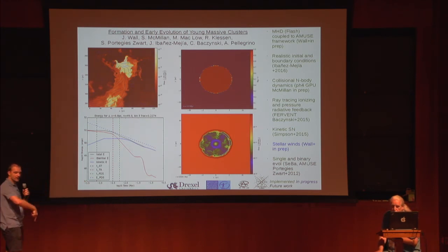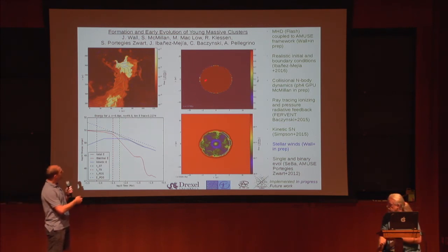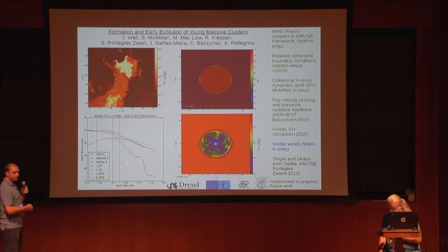So we also go down on the other scale, such that we can form binaries and triples and they have interactions. And at the same time, we do radiative feedback, stellar winds, and supernova feedback all at once. So these are all tests from my actual code that I've been working on.